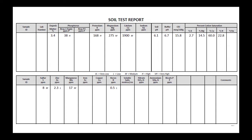All right, everybody, we are going to dive into a soil test report today. So this is Petro, and I wanted to go through a soil test. I will throw out some caveats.